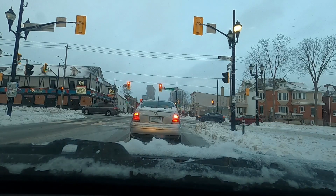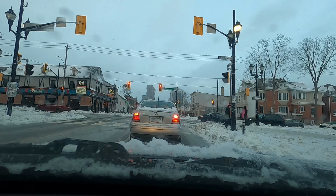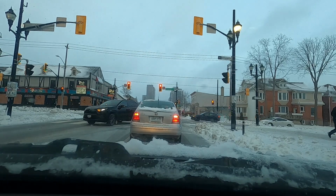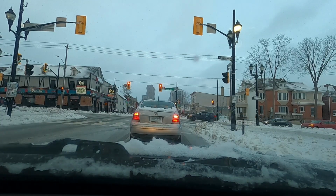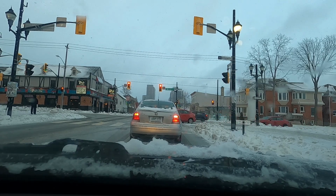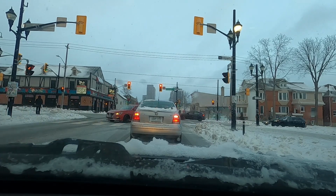Okay, so these kids crossing the road look like they're actually dressed decently warm. Funny though, the one's just wearing spandex pants. Okay, let's go to the next part here. I think we're moving. That completes part 3.